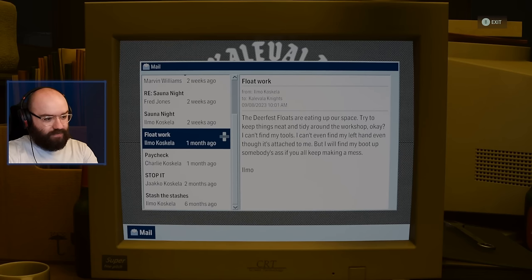Float work? The DFS floats are eating up our space. Try to keep things neat and tidy around the workshop, okay? I can't find my tools. I can't even find my left hand, even though it's attached to me, but I will find my boot up somebody's ass if you all keep making a mess.